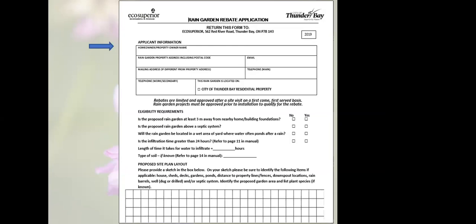The second part is some eligibility requirements, just in principle, based on where the rain garden needs to go. It's got to go at least 3 meters away from the foundation of the home. We're getting into some of the infiltration time and results in this section as well, which we'll review a little bit later, and the type of soil. Those are questions that you'll have to answer.